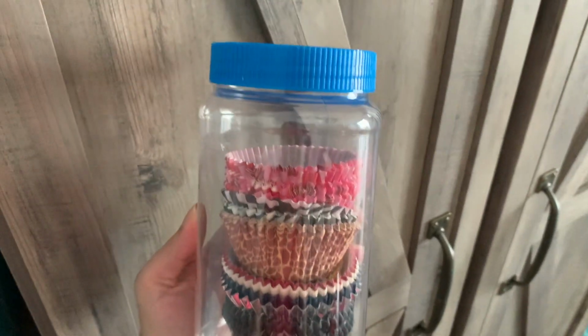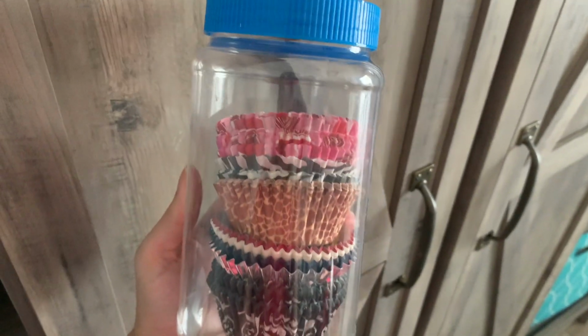I know a ton of people that will take candle jars and then put Q-tips, cotton balls, different things like that in them. Use them in the bathroom. They're beautiful. Another one that I have is a coffee canister that was for coffee grounds, and now I put cupcake liners in it, and it's beautiful, and it's so cool that you can see all the liners in it, the different colors, for whichever one you want to pull out. Then you don't have all these different cupcake liners all over the place. So it's great for organization.